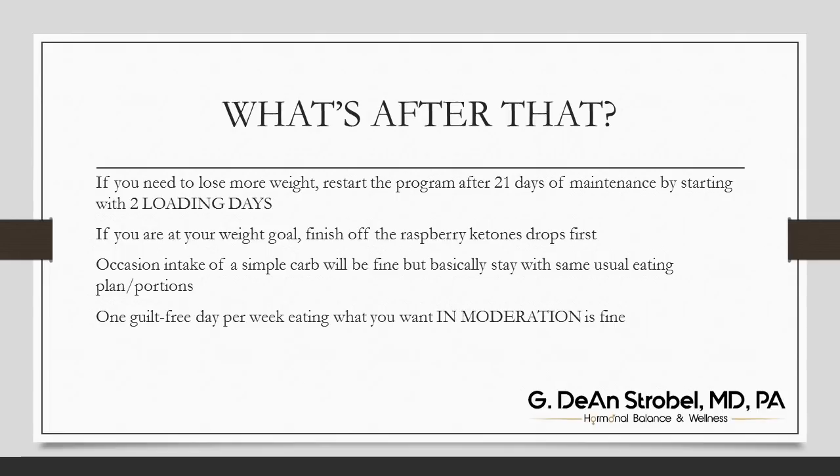So what do you do after the maintenance phase? If you need to lose more weight, you do 21 days of the maintenance phase, which are the pink drops, and then start back over with 2 more loading days. If at the end of 21 days of maintenance on the pink drops you're at your weight goal, then just continue maintenance until you finish off the raspberry ketone drops.